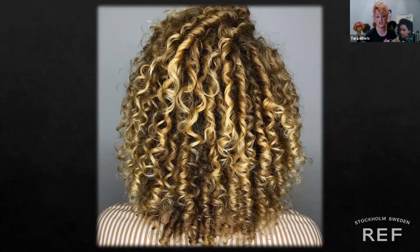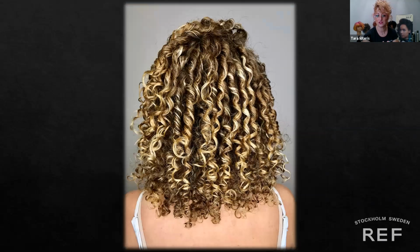This one is a really, really fun one. This really pronounces a wow moment for me with changing somebody to the Ref brand. She was quite lost with her curls. She had some heat damage through her ends, and we were able to achieve such an astounding result the first time. And she actually came back 16 weeks later.